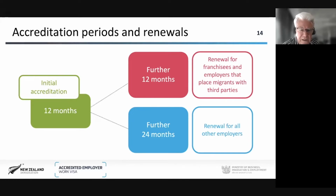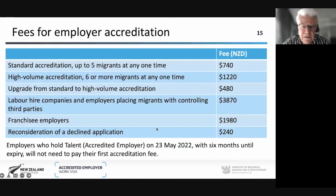And then obviously at the end of the 12 months, when you go to renew your application for accreditation, that's when we could potentially ask for evidence of certain things that you indicated you were going to do in your original application. So for franchisees and employers that place migrants with third parties, the renewal will be for a further 12 months only. And for all others, it's a further 24 months.